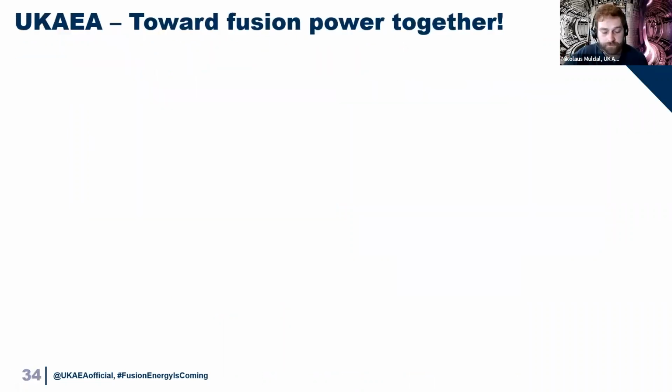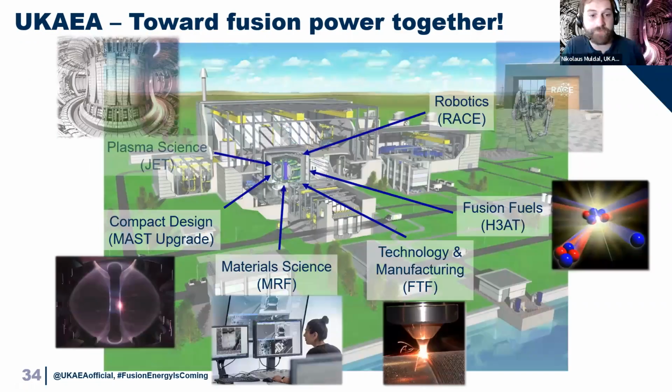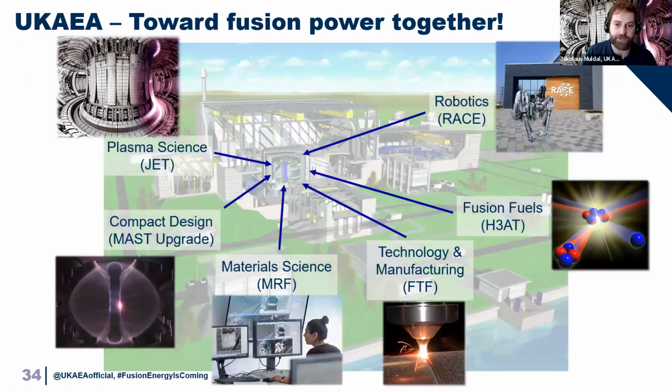And so to summarize, at UKAEA, we really are looking at all of these different areas that are needed for fusion power. Everything from the core research and plasma physics going on with JET, to looking at new, potentially more advanced and efficient designs with ones like MAST Upgrade, to the materials science and the robotics. We've even got a team dedicated to tritium and fuel handling and how we can deal with that better and also get more efficiency out of the reactions.